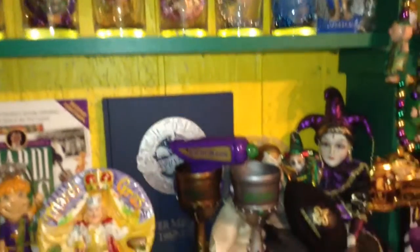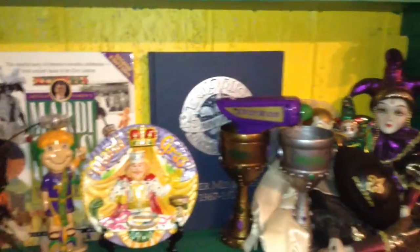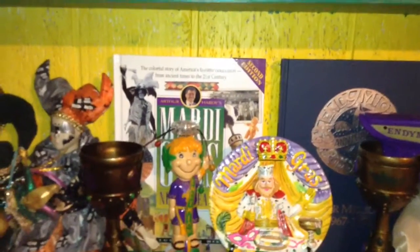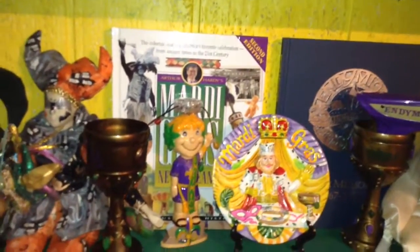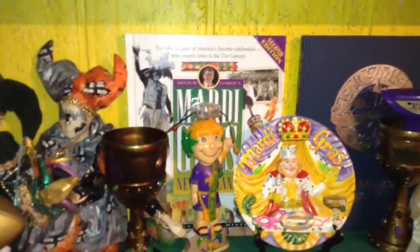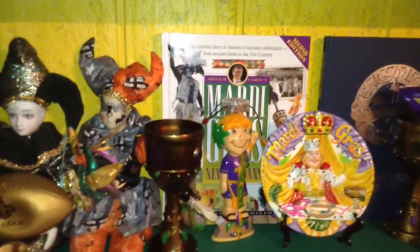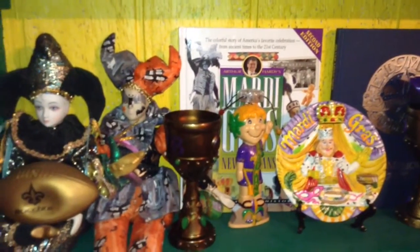And on this shelf, we have some more crew favors. There's an Endymion 25-year anniversary yearbook. There's Arthur Hardy's Guide to Mardi Gras. If you guys want to learn about Mardi Gras, I suggest that book. Arthur Hardy is well known down here. He's like the Mardi Gras go-to historian guy.